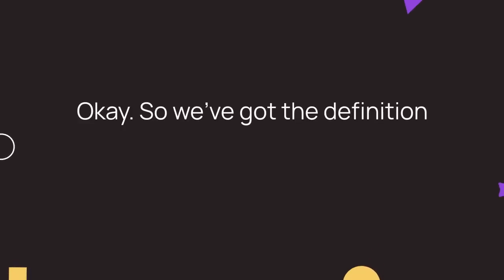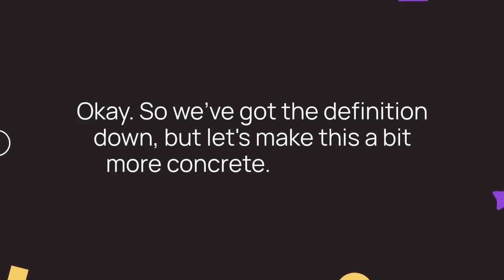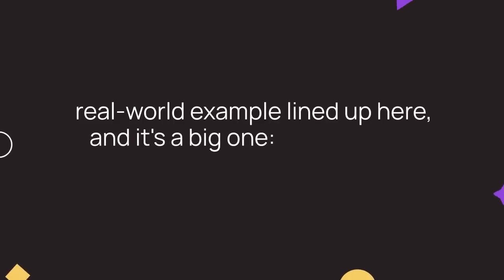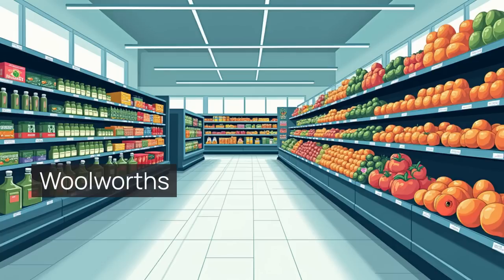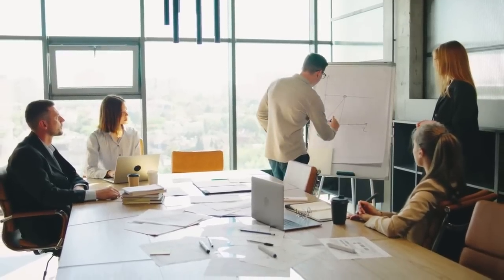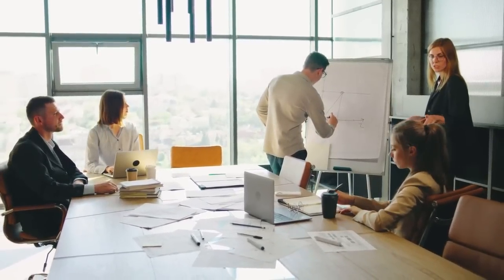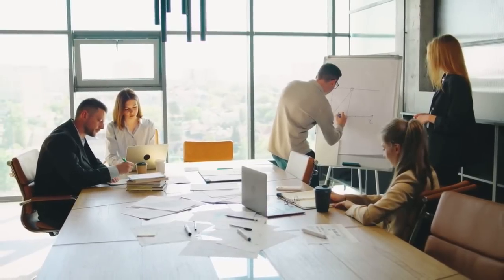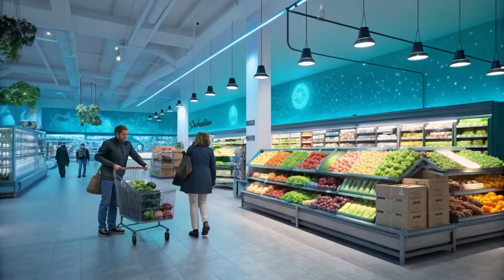Okay, so we've got the definition down, but let's make this a bit more concrete. We've got a real-world example lined up here, and it's a big one. Woolworths. A classic example, and I think a lot of people will be familiar with them, right? Big supermarket chain down in Australia. Yeah, they're everywhere. So when we talk about Woolworths in the context of accounts receivable, it really highlights how this concept plays out in both B2C and B2B settings. Oh, that's a good point. I hadn't really thought about that.